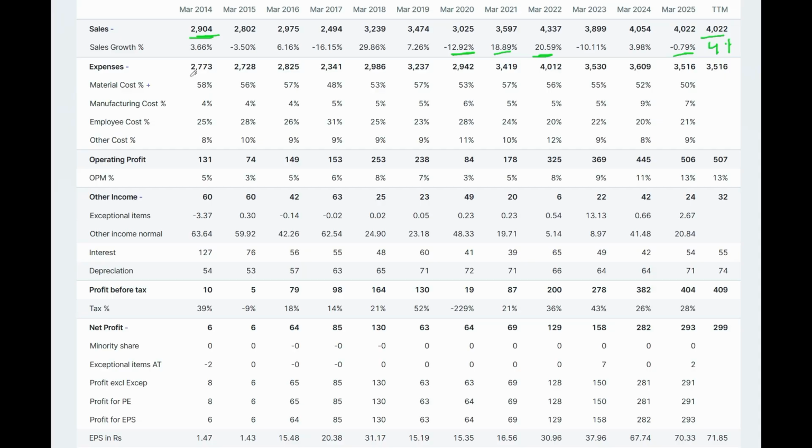Expenses grew from 2,773 crores to 3,516 crores over 10 years. Material cost is consistently 50 to 58% of sales. Manufacturing cost rose from 4% to 7% recently, reflecting more complex projects and technology upgrades.